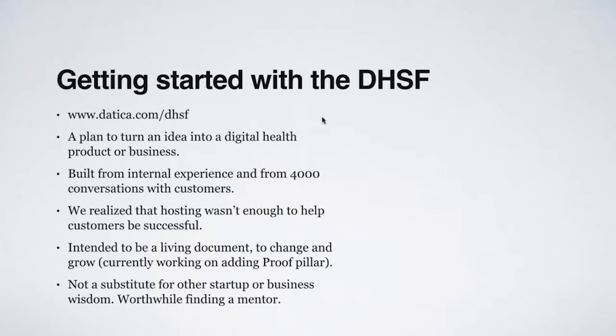It was intended to be a living document and to grow. Even so, the presentation we're giving today has 5 pillars, which we'll go through. We're currently working on writing a 6th one for proof. So how do you run clinical studies, clinical trials, or how do you validate that your application is actually working?